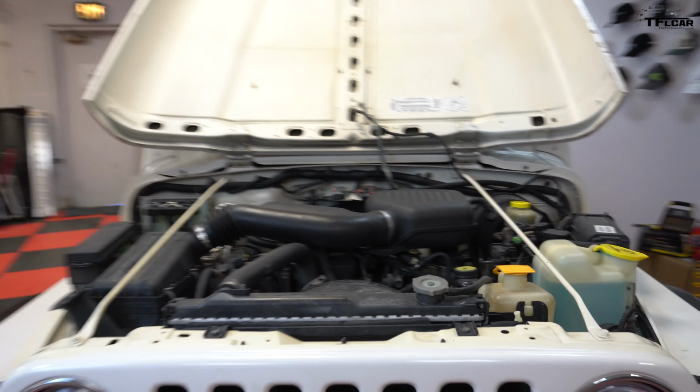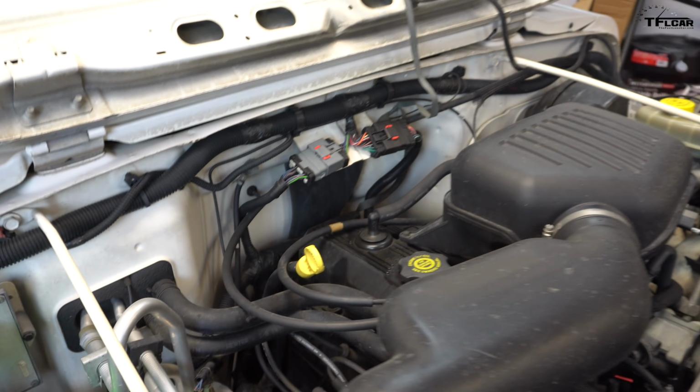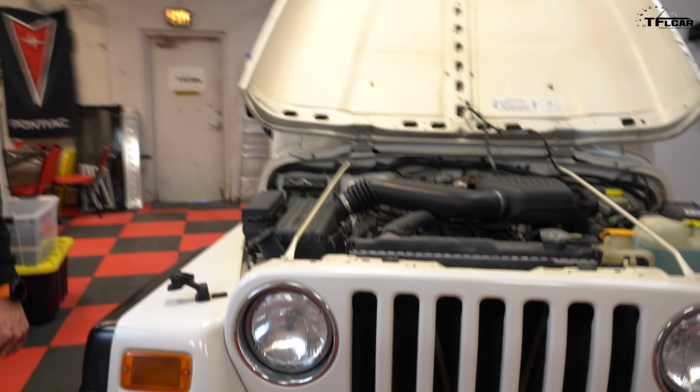Yeah, so just a little 2.5-liter 4-cylinder, but it does have great air conditioning and good heat. So it is an air-conditioned equipped Jeep, but it runs like an absolute top. I mean, it just puts along. Yeah, it's not the most powerful Jeep.